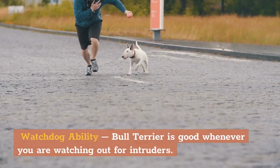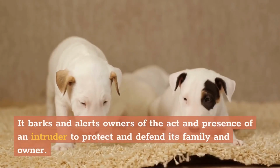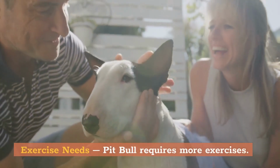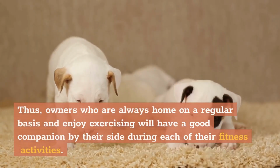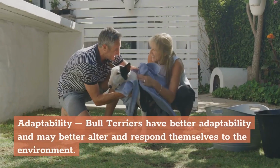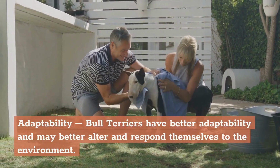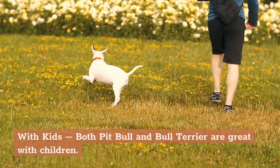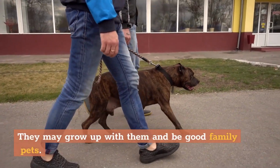Watchdog ability: Bull Terrier is good whenever you are watching out for intruders. It barks and alerts owners of the presence of an intruder to protect and defend its family and owner. Exercise needs: Pit Bull requires more exercise. Thus, owners who are always home on a regular basis and enjoy exercising will have a good companion by their side during each of their fitness activities. Adaptability: Bull Terriers have better adaptability and may better adjust to the environment. New dog owners: Bull Terriers are better suited for those who are new to owning dogs. With kids: both Pit Bull and Bull Terrier are great with children. They may grow up with them and be good family pets.